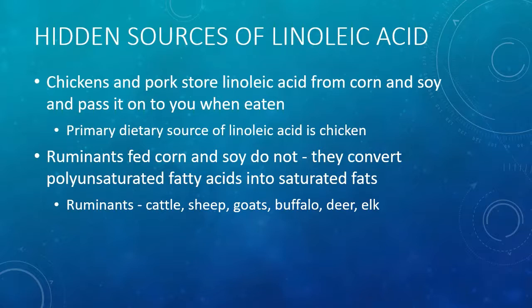So where is this linoleic acid coming from? So we talked about chicken and pork. Chickens and pigs that are fed corn and soy are monogastric, just like us. They have one stomach. So chickens, pigs, and ourselves, humans, when we eat corn and soy, we eat the food and it circulates in our body, goes to our digestive system, and we will absorb and store the linoleic acid in our fat. So when we eat chicken and pork, that's a primary source of linoleic acid.